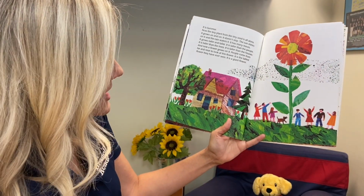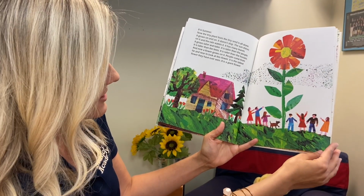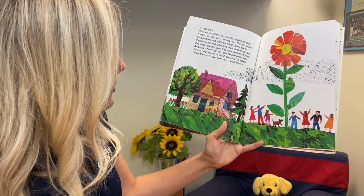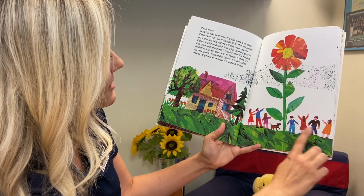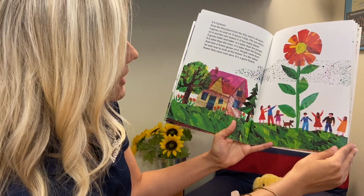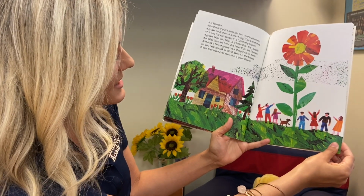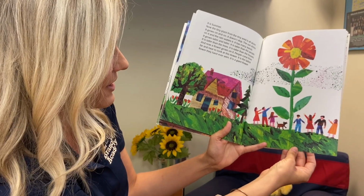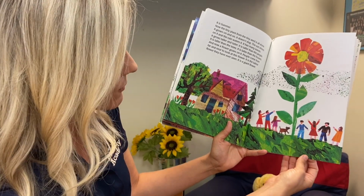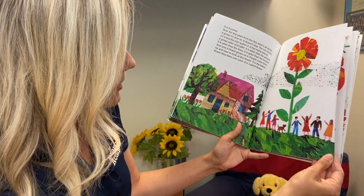Aww. I love how the tiny seed was patient and made good choices and did what he thought was the right thing to do, and now look at it. People decided to come from far and near to look at this flower. It is the tallest flower they have ever seen. It is a giant flower. Wow, I would love to have one of those. You could go visit with your family and your friends. That beautiful flower.